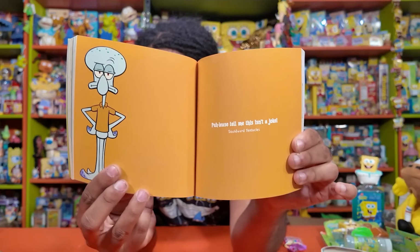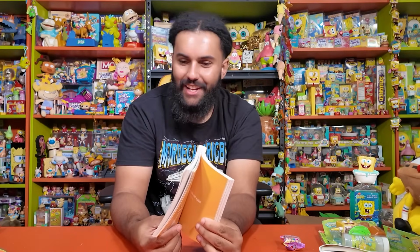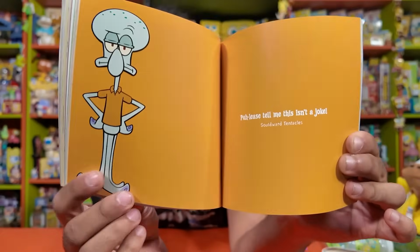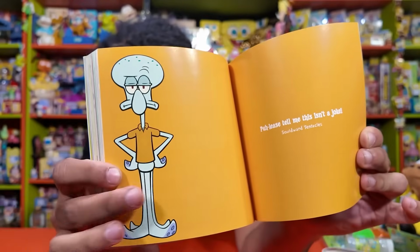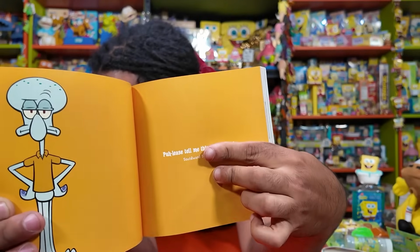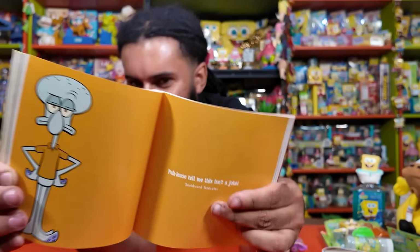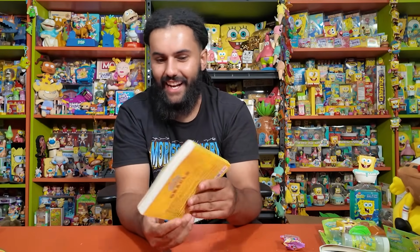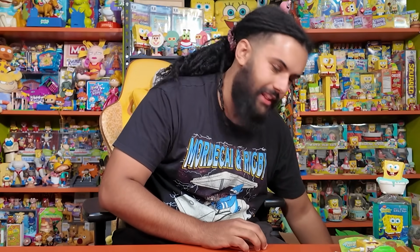And you already knew somewhere in this series, we probably saw him a few times, I didn't even notice it, but you knew we were gonna see him at some point. Squidward doing the thing, most iconic quote. And I told you that his official line with this quote is, please tell me this isn't a joke. That's an amazing book that I don't have, so that's a new addition to the library there. Library, how do you say it? I don't know, I'm going with library.